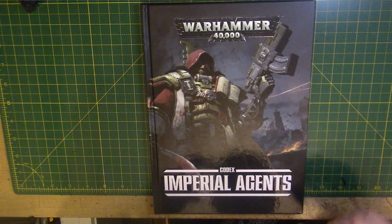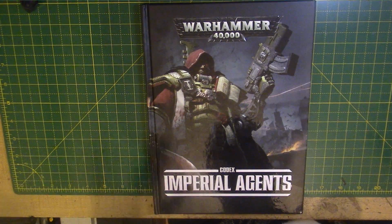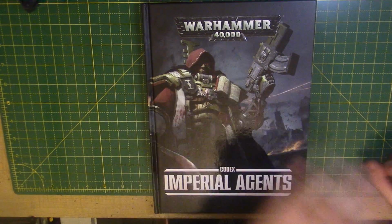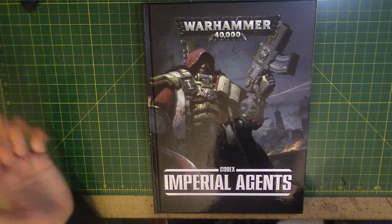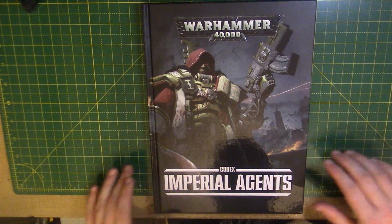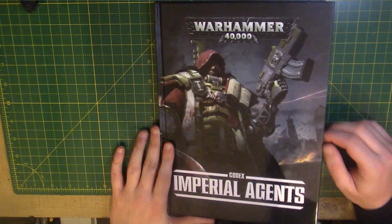I don't know, I'm just speculating. GW might have a bigger plan for them. This could just be a way to use the existing stuff, and there won't be a completely new book coming for the rumoured new stuff, if we do see them, of course. But I'm not going to speculate too much into the future. I'm going to focus on what we do have, and that is Codex Imperial Agents.